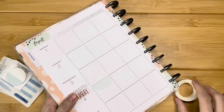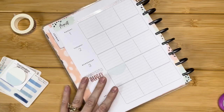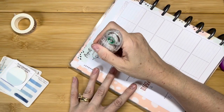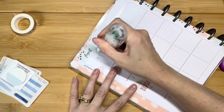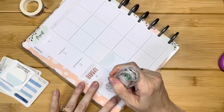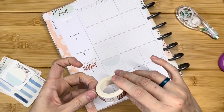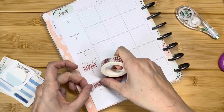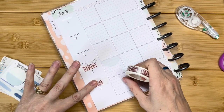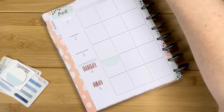And then this is a roll of Days of the Week washi, which I think is just gorgeous and goes with this planner so extremely well. So I'm just going to show you. Oh, this one's Friday. I gotta go in order. I broke my nails, so I'm having a little more trouble keeping my skin off of the adhesive, but I did pretty well.